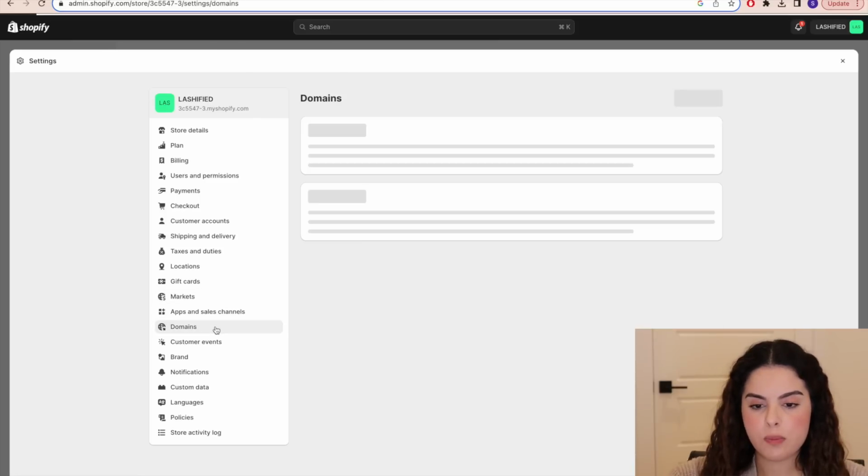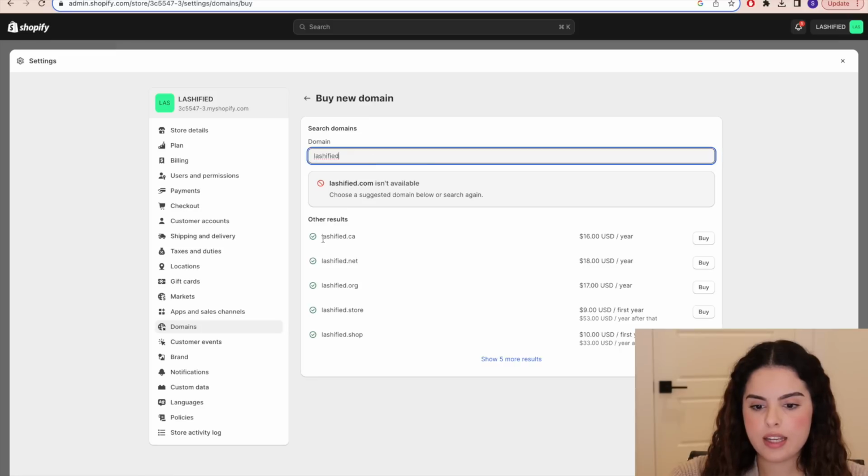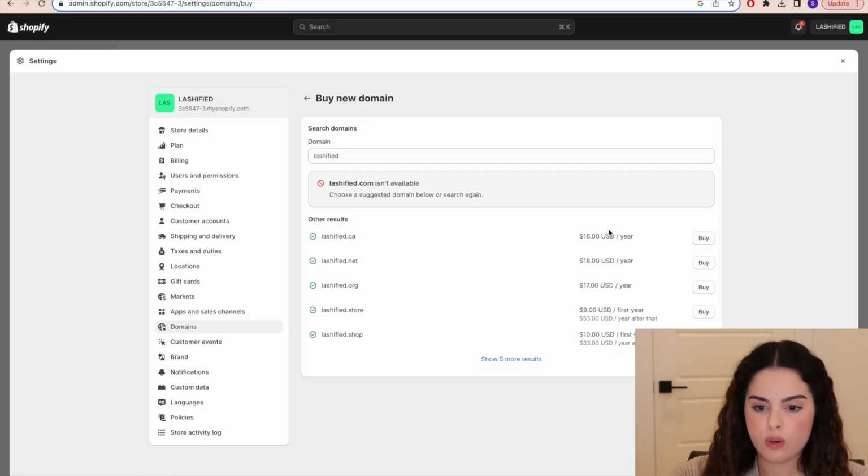Next, you want to click on domains. So now your website URL looks like this, which obviously is not nice. So you're going to want to purchase a domain. So what I recommend is click here, buy new domain. So what I could buy is lashified.ca. So this would be my website URL. And so if you want to buy it, you just click on buy and you go through the process, but I'm not going to buy it for now.